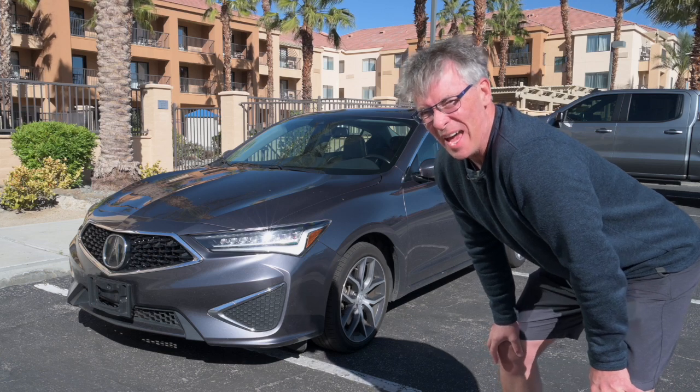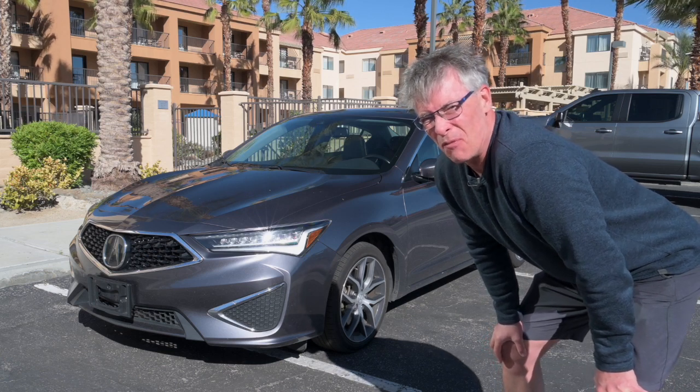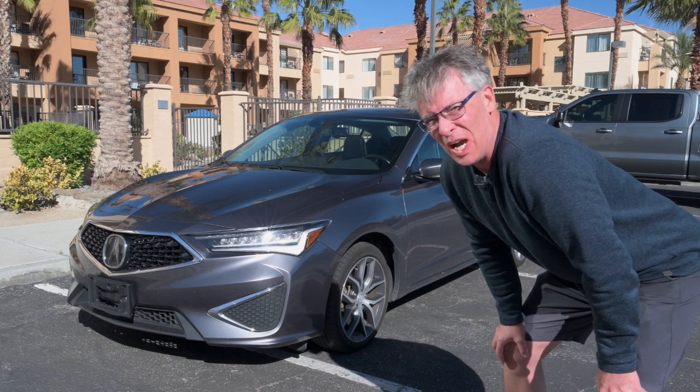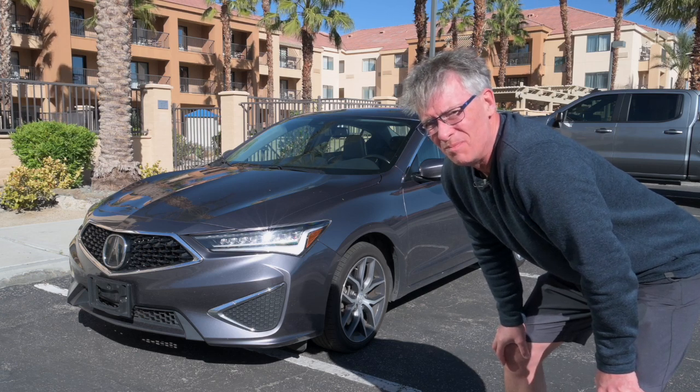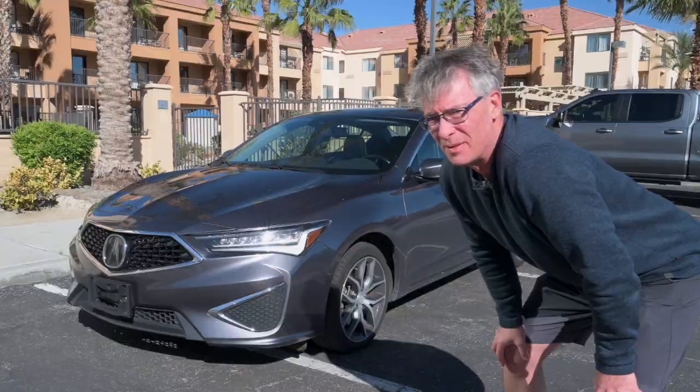Hi, I'm Dad, and we're in Palm Springs, California, testing the Acura ILX 2022 model. Is it cool or is it crap?